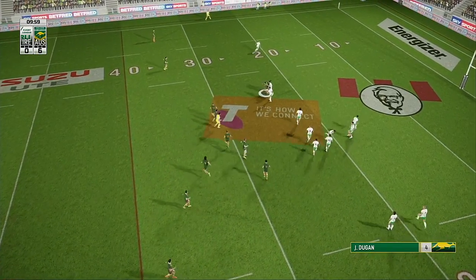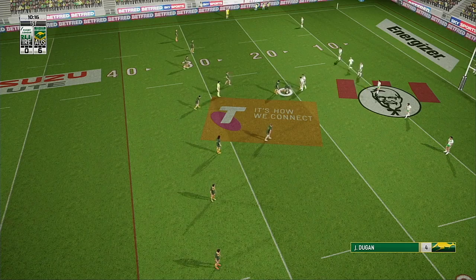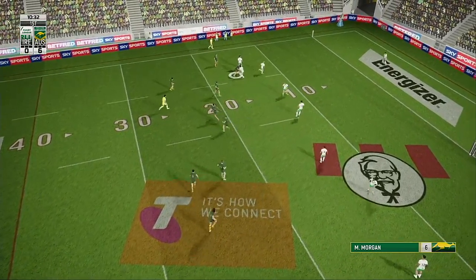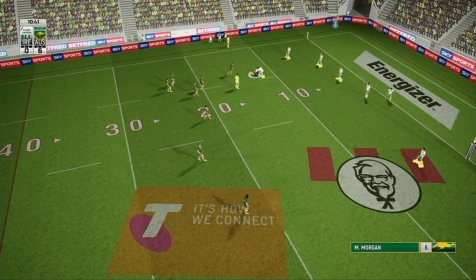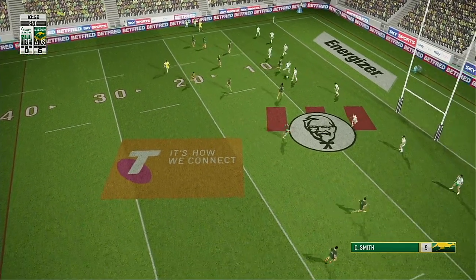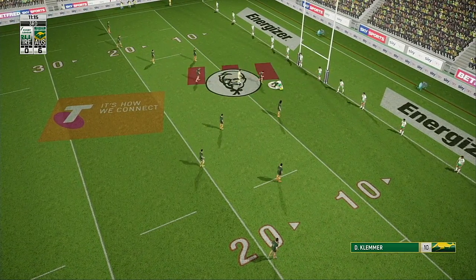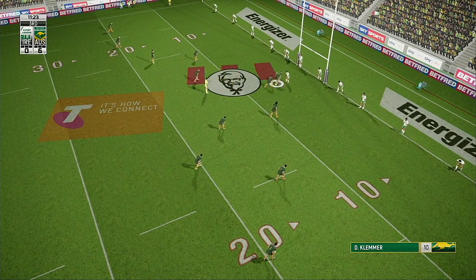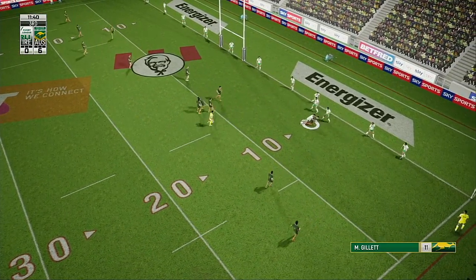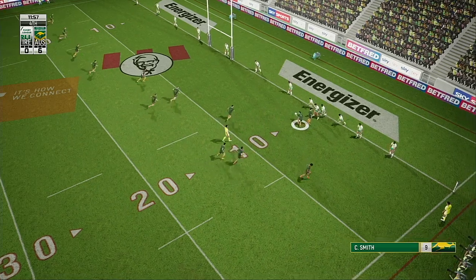Dugan beats a tackle. Dugan with momentum, proving a handful. Trebojevic. He's held there. Two hands away. With a quick pass. Smith almost to the line. Are looking a bit wobbly. Feeds the short ball. Good ball. Gillette gobbles him off. That's tackle four.